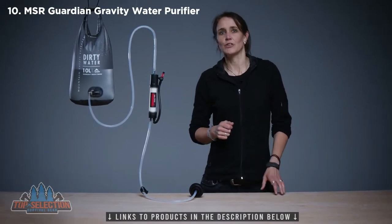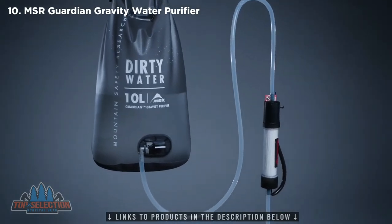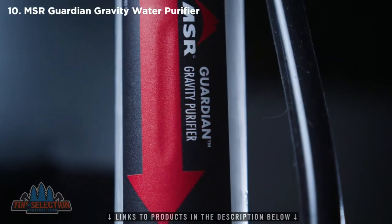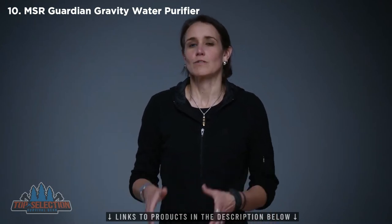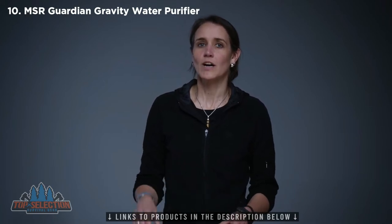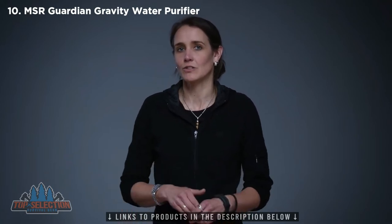Viruses are of greater concern as more and more people visit the backcountry with less regard for their waste. And like the Guardian, this Gravity version uses a 0.02 micron hollow fiber filter. But we also gave it a carbon component to pull out chemicals, tastes, and odors. This purifier was originally developed for the US military to allow service members to drink challenging water virtually anywhere on Earth. It required years of development work and sophisticated engineering, and now we're bringing these revolutionary technologies to outdoor adventurers.